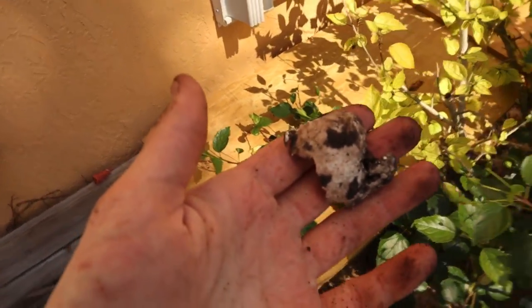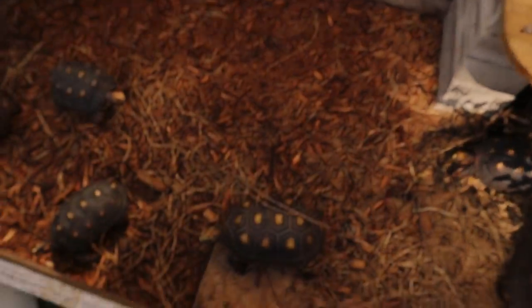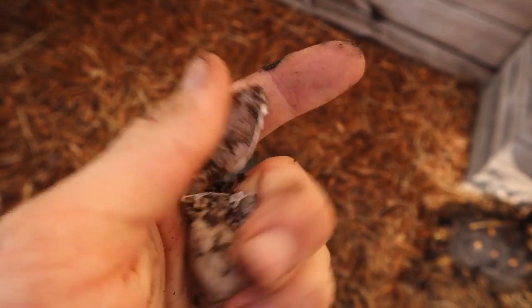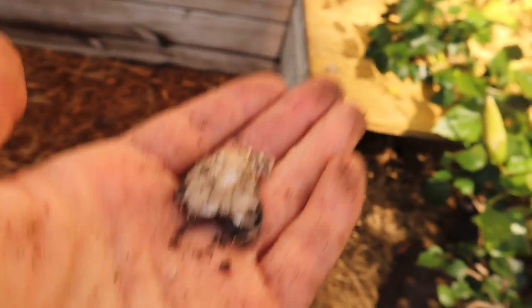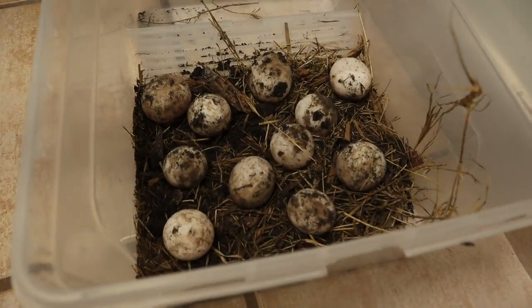Now, the eggs are already inside. We're getting ready to put them in the incubator, but this is one redfoot tortoise egg from these guys right here that actually didn't make it. I think it got crushed by one of the tortoises stepping. So you can see it's just all kind of soft, hard, a little bit crispy. We were able to get 11 eggs from this nest. We would have had 12 if this one made it, but you know, I'm not gonna complain. 11 of them survived.